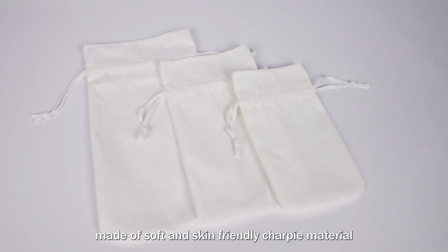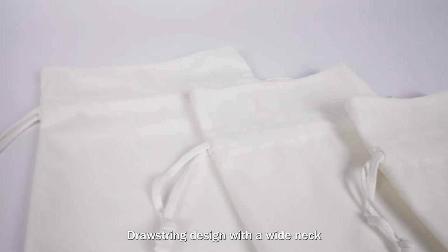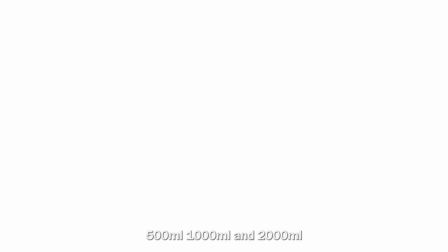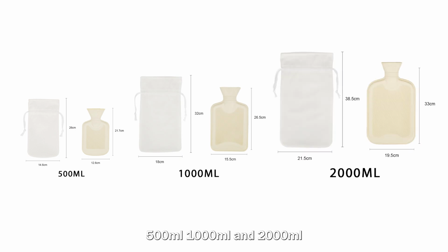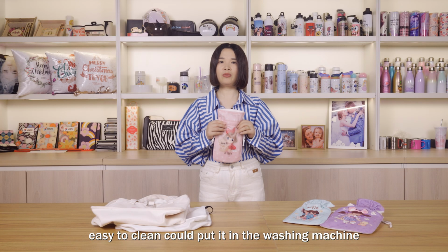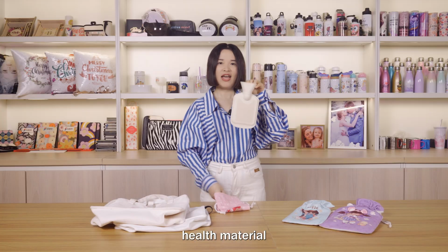Made of soft and skin-friendly charpie material, super comfortable feeling. Drawstring design with a wide neck, easy to take on and off. Three sizes available: 500 ml, 1000 ml, and 2000 ml. Double-side printable, could make full format printing. Easy to clean, could put it in the washing machine. And the hot water bottle, healthy material.